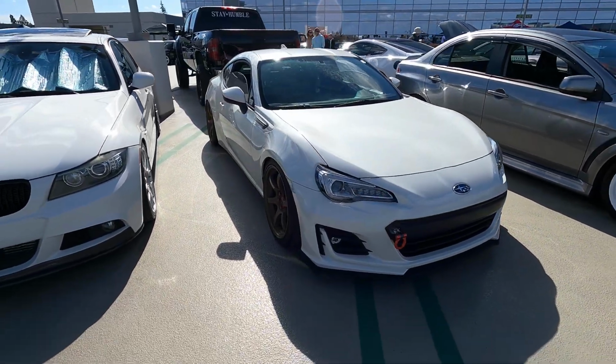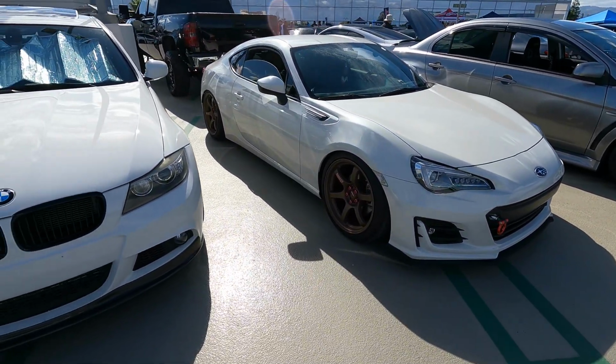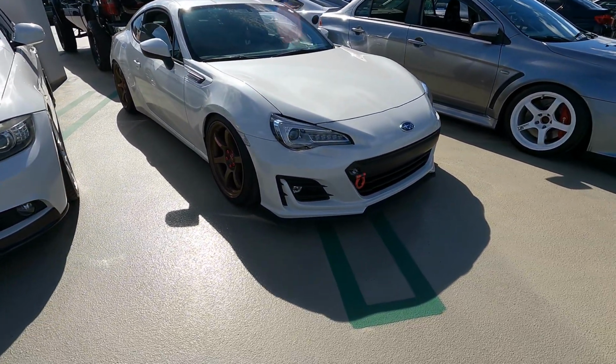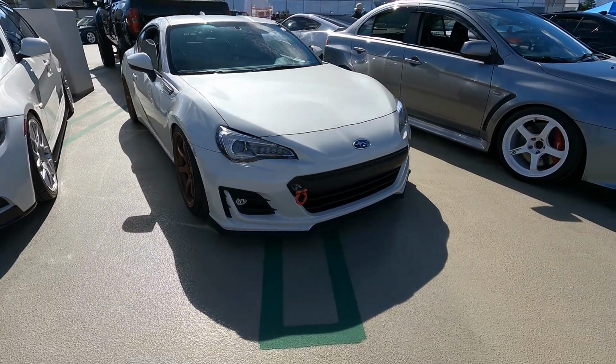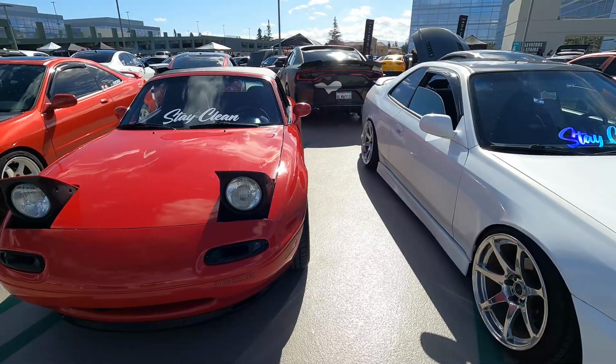So, due to the economics of it, it's not profitable to build a sports car, but without a sports car, there's no enthusiasm. So the BRZ FRS was really a milestone achievement, even though people complained about the low horsepower.